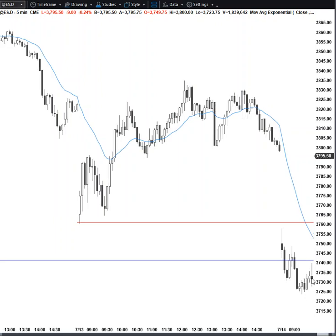Big outside down bar, testing up in this area. Bulls made money buying this low, scaling in lower. So if they bought this low and scaled in lower, that's a sign of trading range price action. Bulls made money on a stop entry. Another sign of trading range price action.